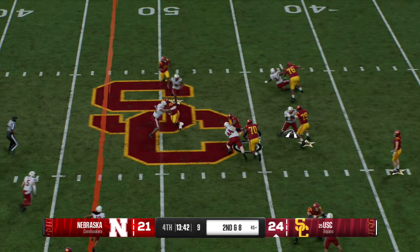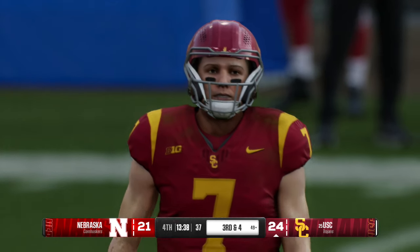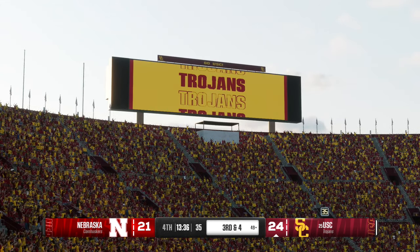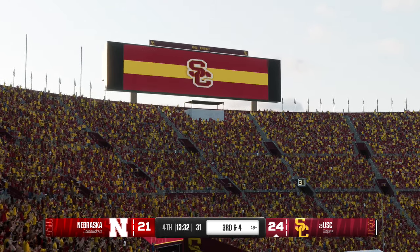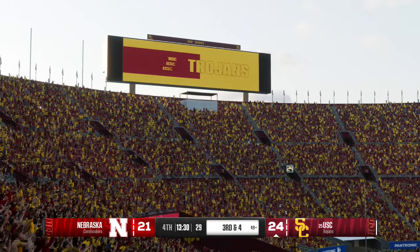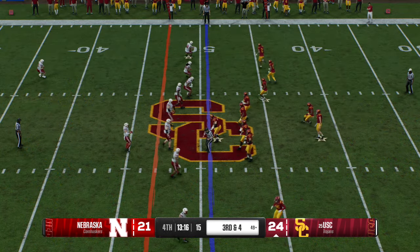From the shotgun, it's a handoff. He's tackled just short of the midfield line at the 49. Well, I feel like they called that knowing chances are they're not going to hit a home run. But look at this. Put themselves in a perfect third down situation. It's much more manageable. Now we'll see if they can convert.